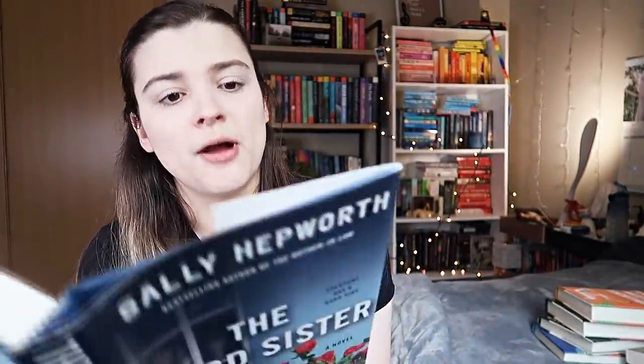Ooh, and then we have St. Martin's Press sent me The Good Sister by Sally Hepworth, and this one is a thriller novel. This one just went on sale April 13th, very recently. The premise says, two sisters, one truth, but which one of them knows it? Fern Castle works in her local library. She has dinner with her twin sister three nights a week.